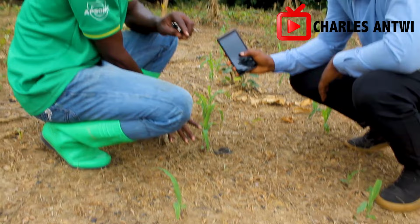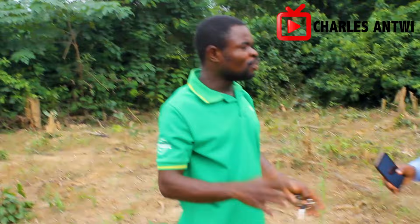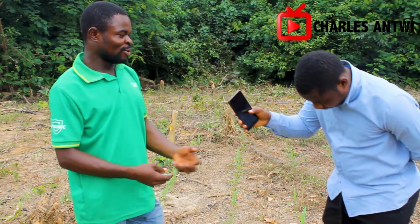So when they are growing, they all grow together. Unlike if they are planted, let's say, 3 or 4 together, some will be growing stunted and others will be growing up, you understand? The one that has more strength is what will survive and grow faster. Even that can delay the growth of the entire thing.